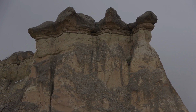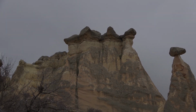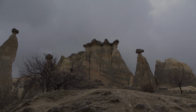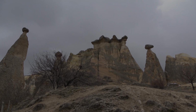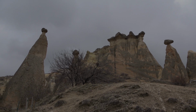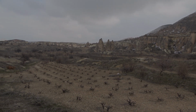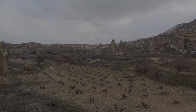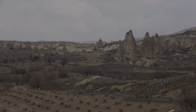And those pinnacles that are already standing will disappear completely. So it's like a family tree. Family members are born and family members die. This is the Pasbag valley for you. Vineyards and pinnacles.